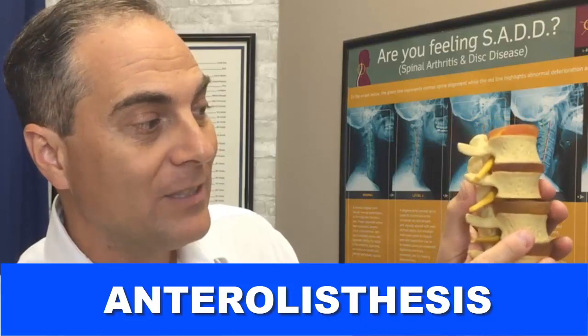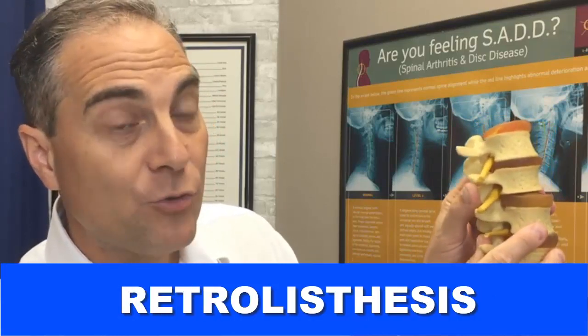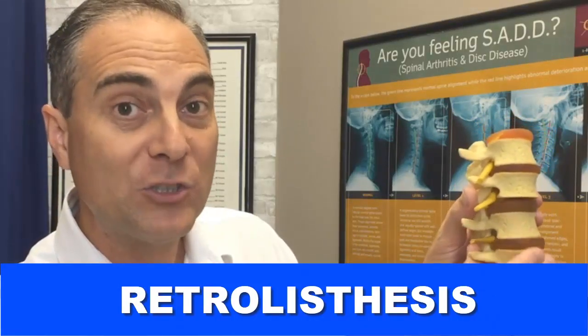However, we often find that there's sometimes a slippage of the vertebra. So take a look there. The vertebra is slipping forward. That's called an anterior listhesis. Sometimes it slips backwards. That's called a retrolisthesis. Now, I'm accentuating the movement so you can see it visually. This can be anywhere from a few millimeters, 2, 3, 4 millimeters, sometimes more. In the lumbar spine, when it's more than 4.5 millimeters, it's certainly going to relate to an instability. In the cervical spine, when it's more than 3.5 millimeters of slippage, that also relates to instability.